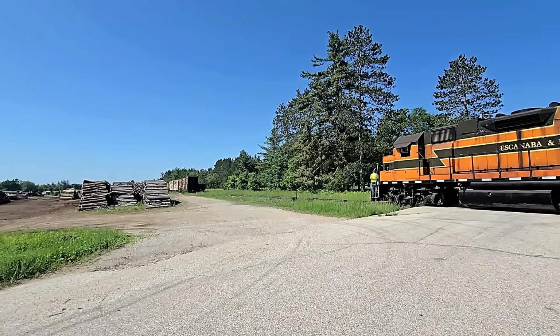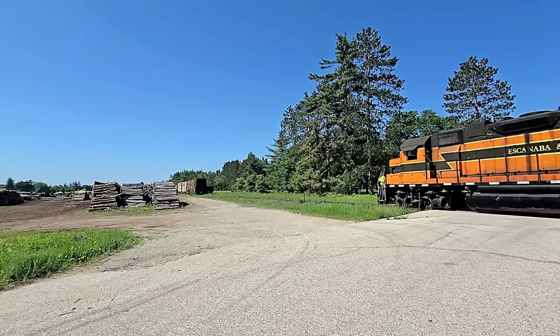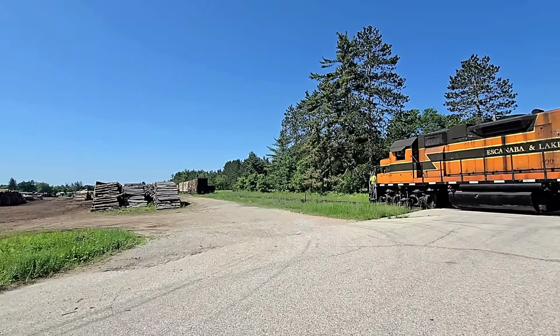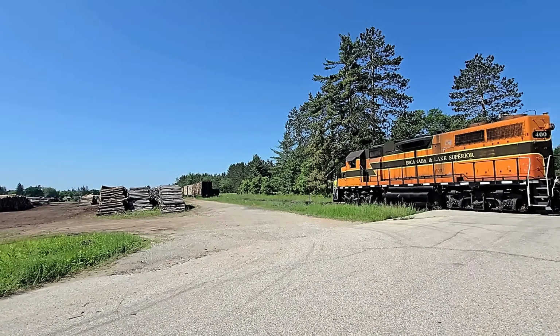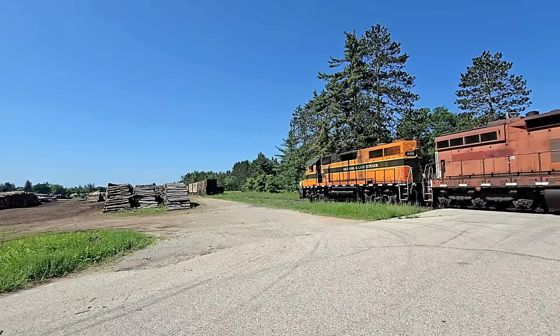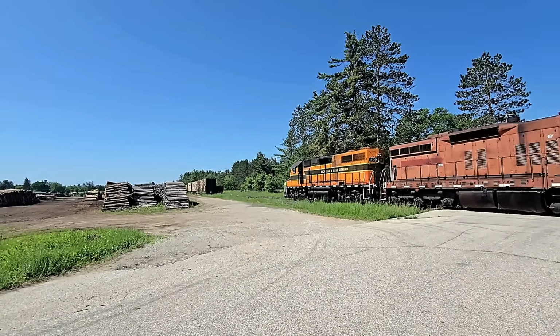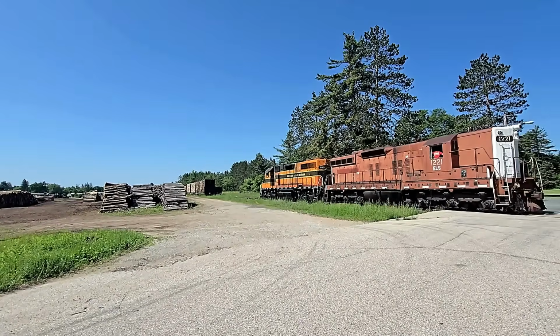Oh, it is so hot. I don't even feel good standing out here. I could not imagine those guys working on this. Yeah, I'm glad they got the horns back up there, but they sure are ugly.